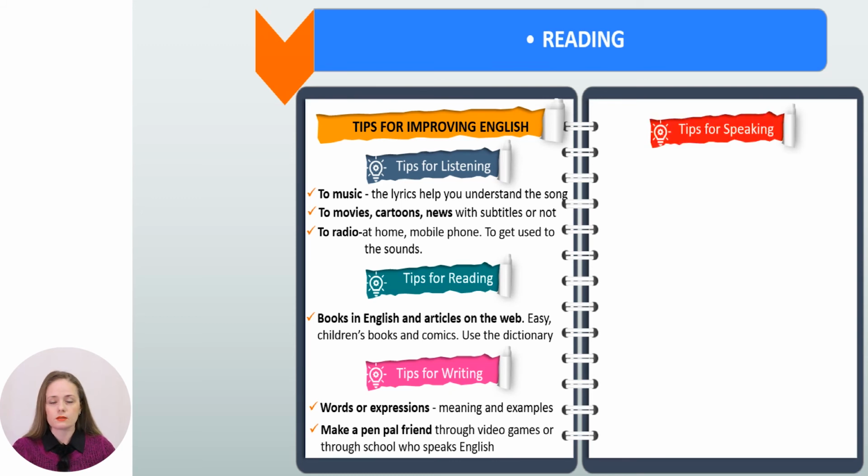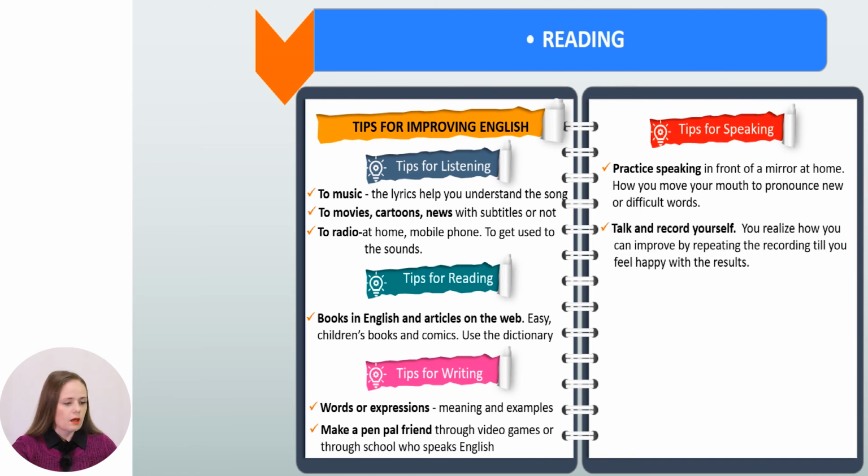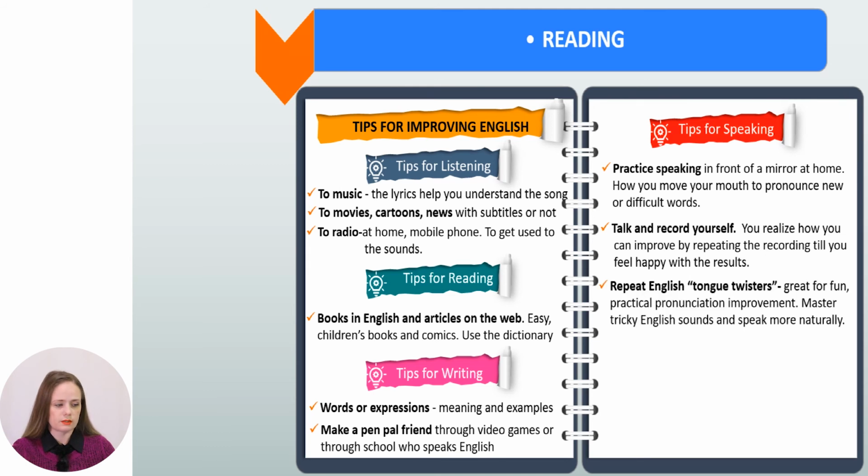Tips for speaking. So speaking, I think it is the most difficult of all skills. So you can practice speaking in front of a mirror at home. And this will help you see how you move your mouth to pronounce new or difficult words. Talk and record yourself. This may sound funny, but it will help you realize how you can improve by repeating the recording till you feel happy with the results.